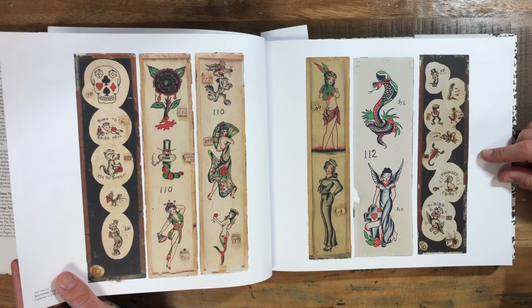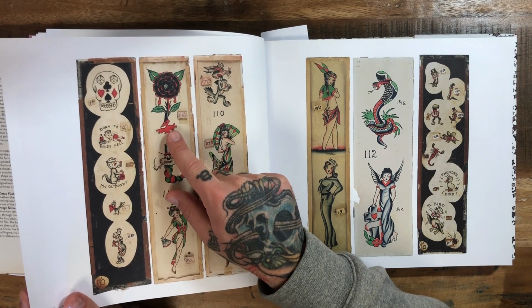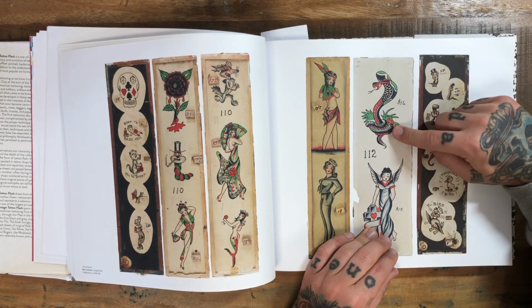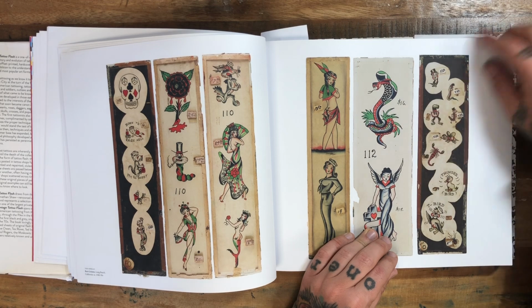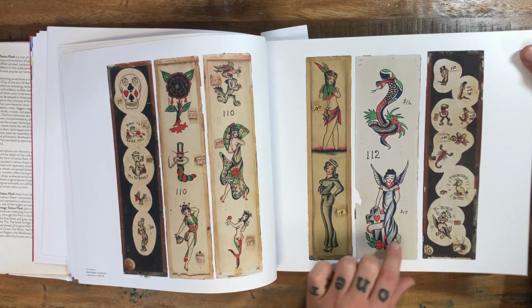Some cool stuff on this page. This bloody rose is interesting. I really love this snake here. That's super cool. The colors are great. The angel is really cool too.